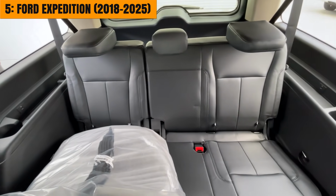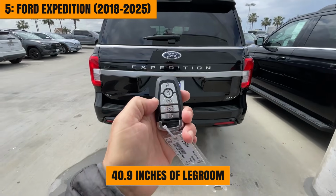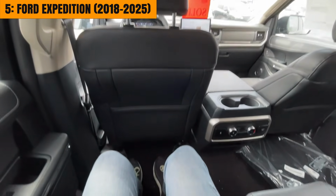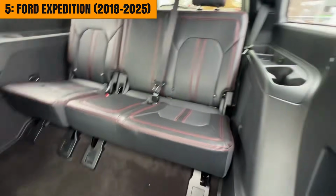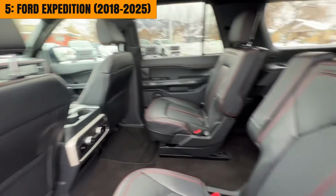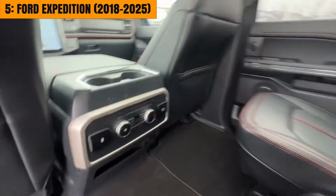The third row offers 40.9 inches of legroom in the Max, legitimately adult-friendly. 6-footers can sit back there without complaints. The second row captain's chairs in higher trims rival airline business class with heating, cooling, and massage functions.